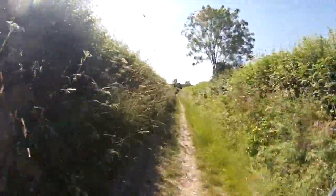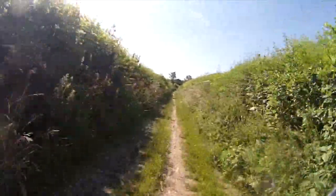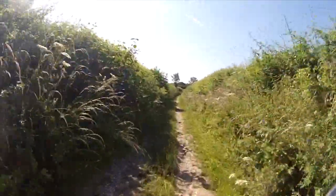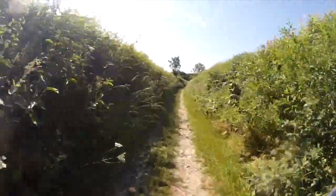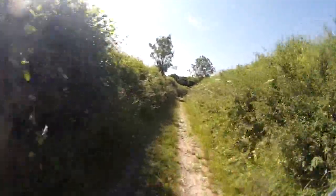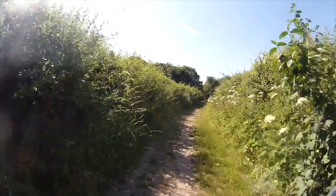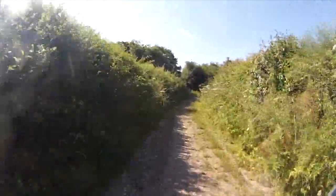I just don't like it when it gets a bit rutted or a bit narrow, and long grass just obscures it, so that's when you have to really take it slow. However, this is really nice. This is a nice trail actually up here. It's a byway, but blimey, you wouldn't get anything else up here, I wouldn't have thought. There we go.